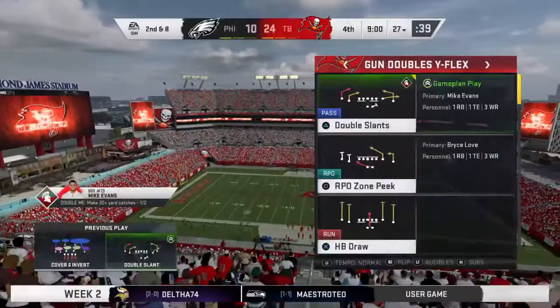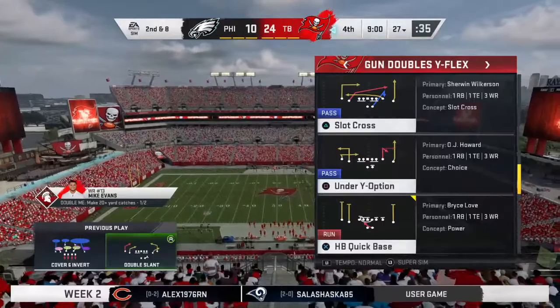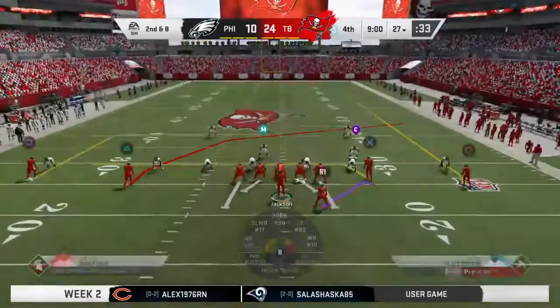Back now in Tampa. It's the Bucs. They've got the football. They also are in front here on the scoreboard as we start the 4th.